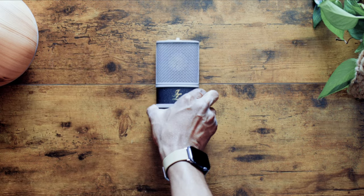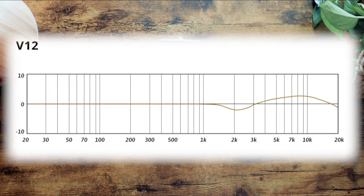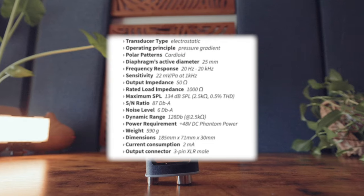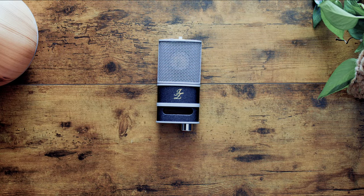All components are hand soldered with a cardioid polar pickup pattern and a frequency response of 20 hertz to 20 kilohertz, and a very low noise level of 6 dB average. And it comes with a 5-year warranty. And you can pick one up now for $899 US.